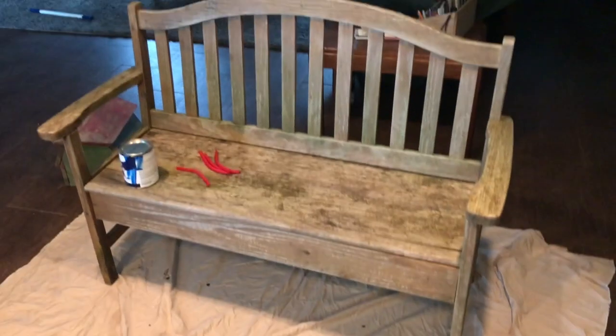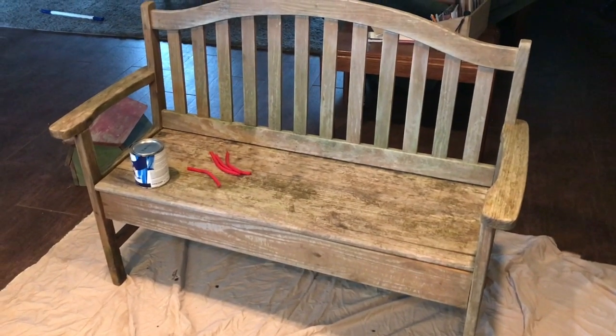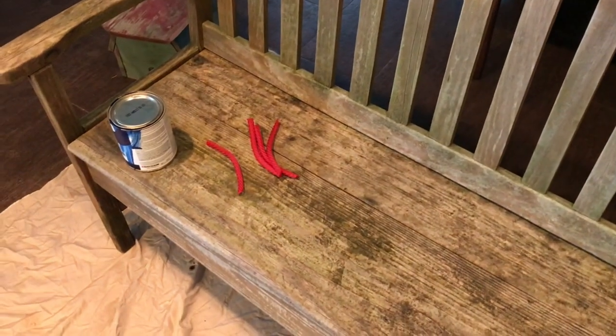Gonna paint my husband's favorite bench to get it weatherized with a little company from some red vines and a snow day kid who's snuggling her cat watching movies. Pretty ideal, right in the living room.